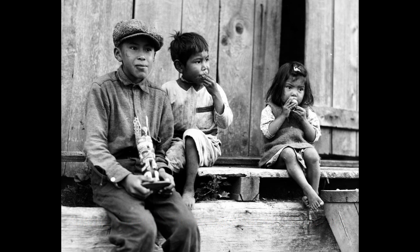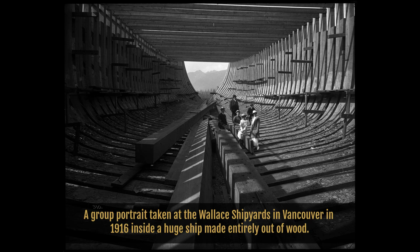A group portrait taken at the Wallace Shipyards in Vancouver in 1916 inside a huge ship made entirely out of wood.